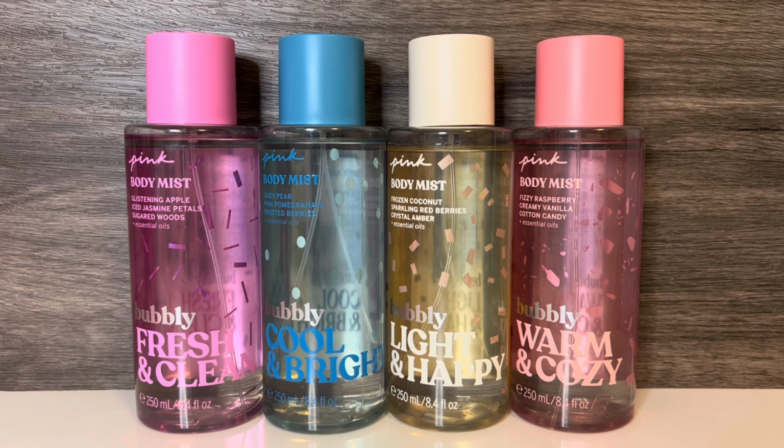Next would be Cool and Bright Bubbly. It's a nice sweet berry scent, and I like that they mix things up with the pomegranate, but it still doesn't feel like anything really unique. Then I would say the other two rank about the same for me. Fresh and Clean Bubbly surprised me, as it was a bit too floral and woodsy at first, but once it dried down, it was really pretty and it had a nice vanilla sweetness. And Warm & Cozy Bubbly is a nice fizzy raspberry candy scent with sweet creamy vanilla.